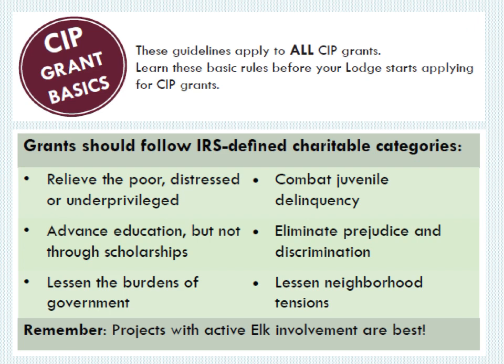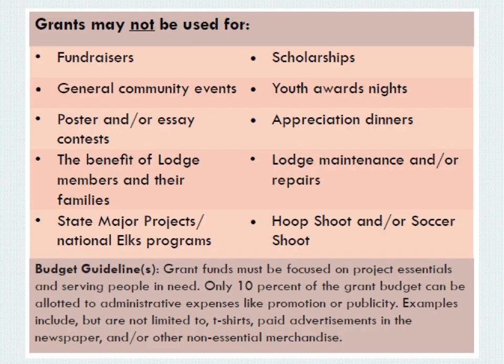These are some basic rules for all SIP grants, including the Freedom Grant. Your project should follow one of these IRS-defined charitable categories. Remember, projects with active elk involvement are always the best. There are some things that SIP grants may not be used for. Remember that only 10% of the grant budget can be designated for promotion or publicity. These guidelines and more can be found in the full SIP field guide on our website.